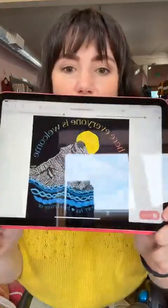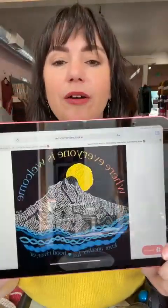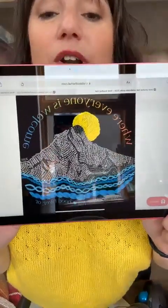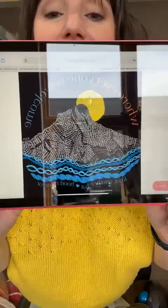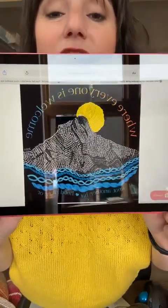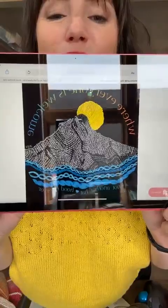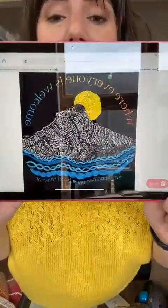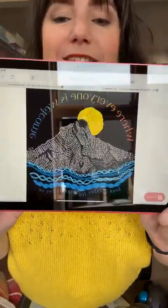I don't have the actual stuff to show you, but I'm going to show you via iPad. I know that's a little bit lame, but I'm very excited. More artwork by my sister. We have the debut of our 2024 Pride swag. This is the artwork. Sorry for the reflections. What it says is, where everyone is welcome. And this is hand painted by my sister. It is Mount Hood with a big yarn ball sun, and all over Mount Hood are little tiny stitches. And then there's the Hood River and the Columbia flowing right there underneath in big twists of yarn.